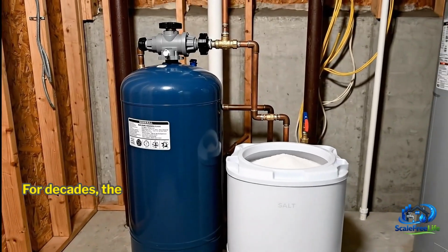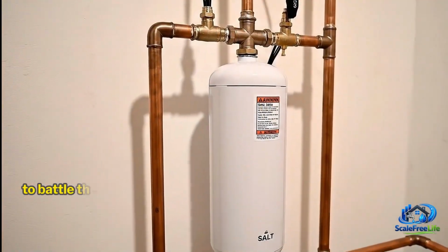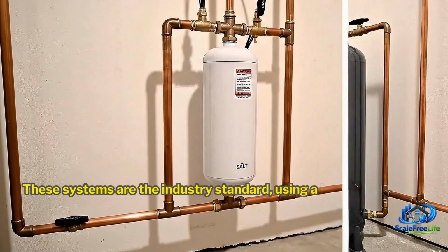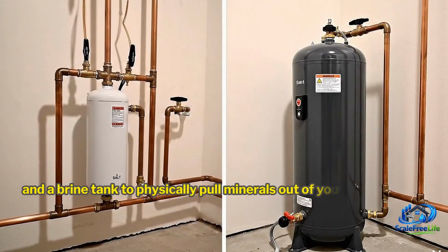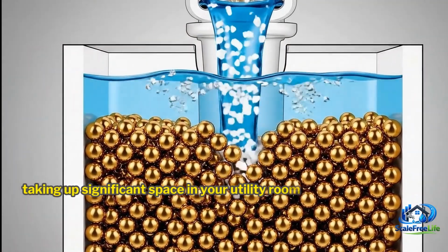For decades, the answer has been the traditional salt-based water softener, relying on time-tested chemistry to battle the effects of hard water in every room of the house. These systems are the industry standard, using a large resin tank and a brine tank to physically pull minerals out of your water. They are effective, but they come with a footprint, taking up significant space in your utility room.